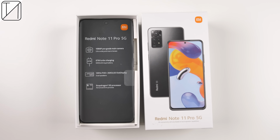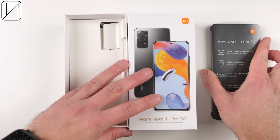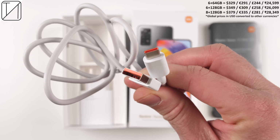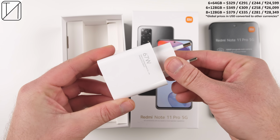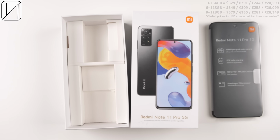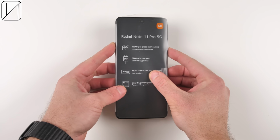In the box, we are treated to a silicon case as well as the specs written on the device's packaging that we use to unlock the Mi-Stery box. The prices at the top right corner are in relation to the current global prices of the phone. We also get a Type A to Type C charging cable and 67 watt turbo charger bundled in the box. This is Technic, and this is my unboxing and review of the Redmi Note 11 Pro 5G.